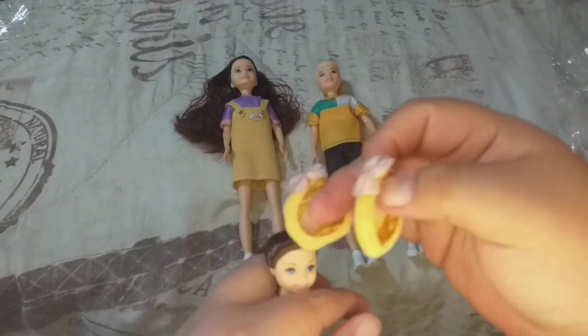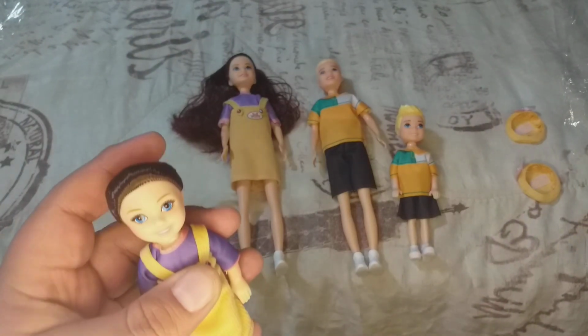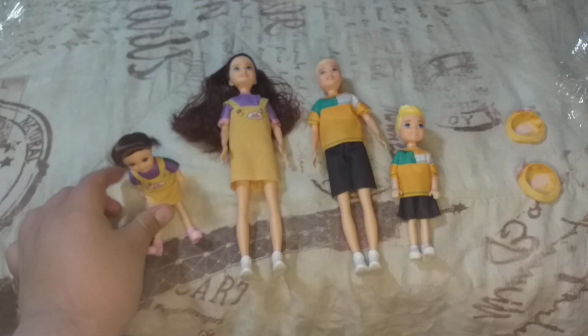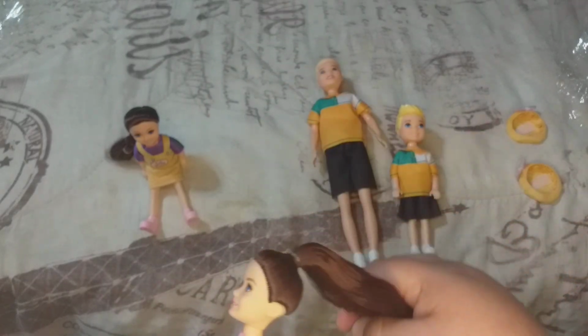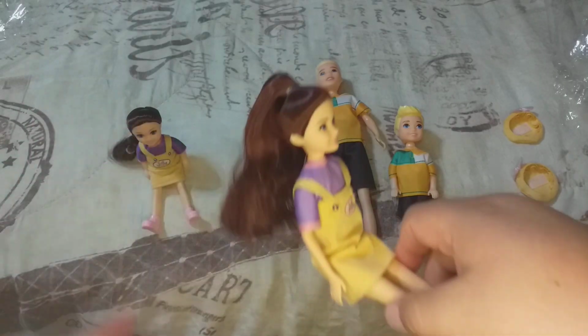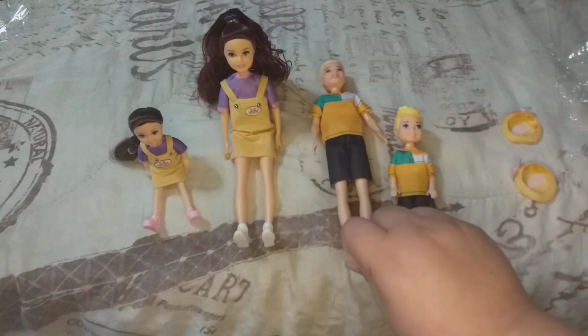But again, I'm not putting it on to mess up her hair. And again, for $10, you can't beat this with a stick. I think they're very cute. They are clones indeed, so don't expect Mattel quality, but they're good enough.